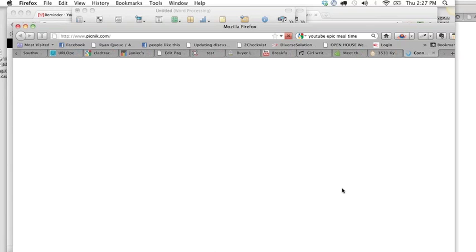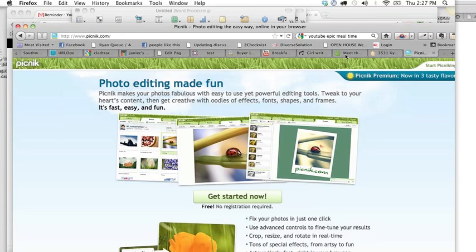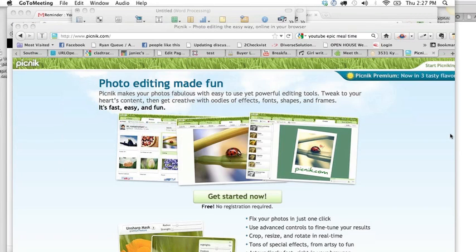Picnic's an editor, right? No idea. Yeah, there's a lot of web-based stuff. I know Picnic's a popular one to edit your photos. So a lot of the stuff you see me doing on Pages, you can probably do with Picnic.